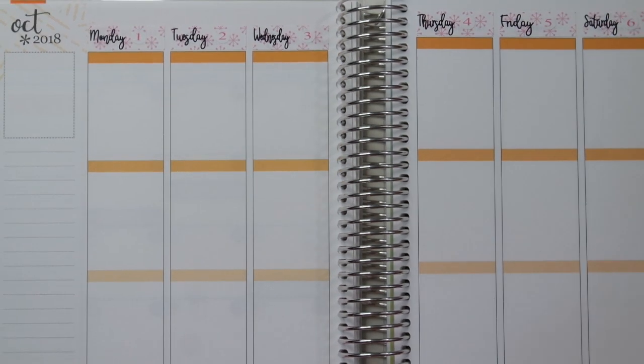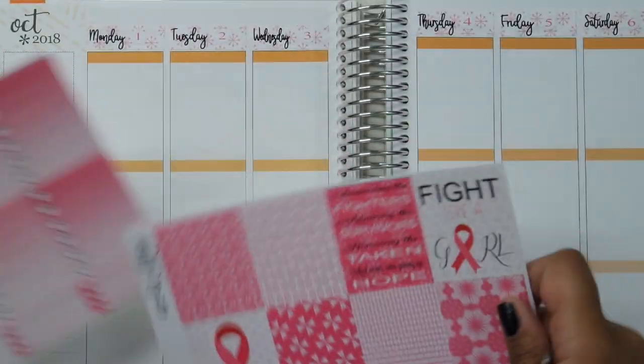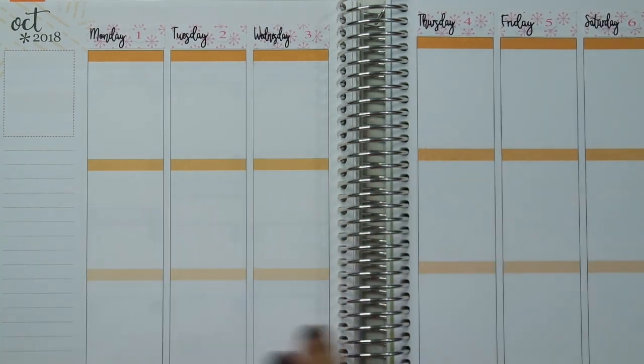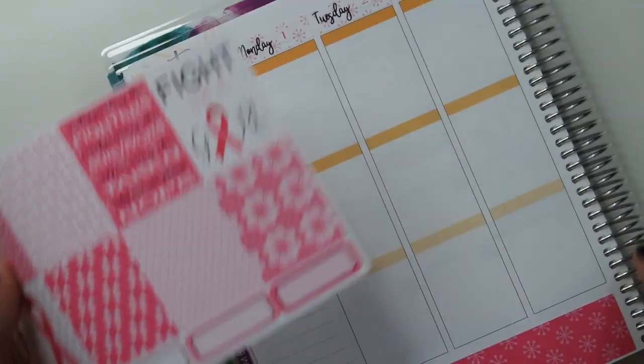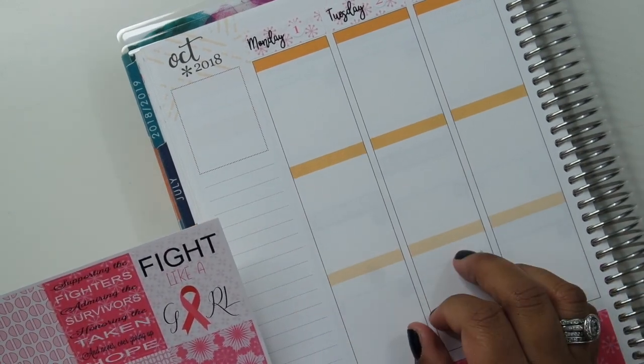So let's see, I'm going to move on to my full boxes here. And let me grab these. I'll worry about the sidebar later. I'm going to start with that. And so we have 8 here.